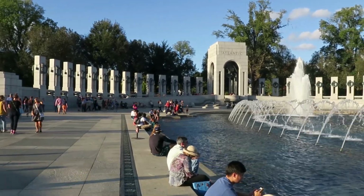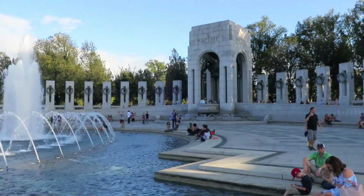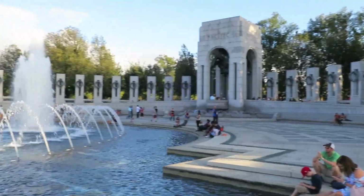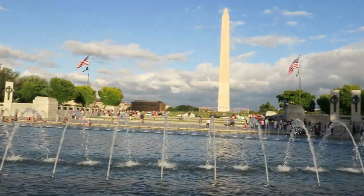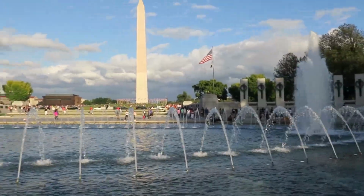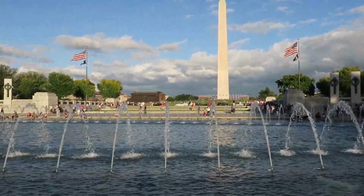Okay guys, we're at the World War II Memorial. Pretty interesting. They have the Atlantic and then they have the Pacific side, and then all of these columns represent the 50 states and have each state on it. Probably this is my favorite memorial of all of them. You've also got the Washington Monument in the background.